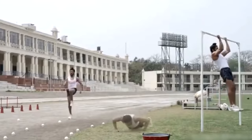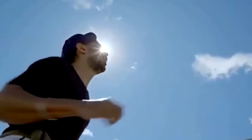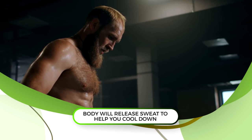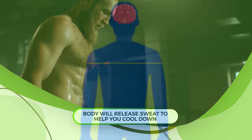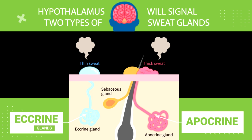Finally, one last thing that'll happen inside your body when you exercise that I briefly touched on earlier is that you'll start to sweat more, especially if it's hot. Your body will release sweat to help you cool down, and it's a pretty straightforward process. The hypothalamus will signal two types of sweat glands, the eccrine glands and the apocrine glands.